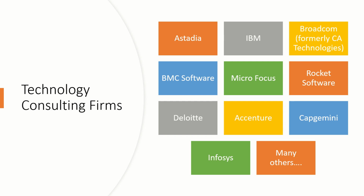Okay, now let's start. So we know that those are the different tools that help in mainframe modernization or building the mainframe DevOps pipeline. But there should be some consulting firms, right? So who are helping the organizations or the companies using mainframe systems and helping them to modernize their mainframes, right? So these are the list of the consulting firms, I can say, like Astadia.